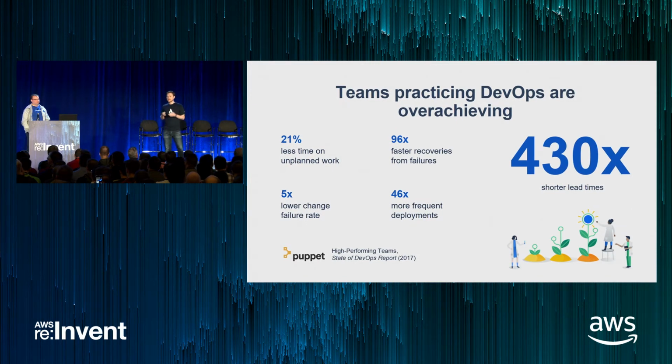Now, thankfully for all of us, especially everyone in this room, we're not the only ones seeing success with DevOps. So in case there's any doubt that it isn't making a difference, here's some stats that show that teams that have adopted DevOps and are seeing success with it are killing it. Just think where you and your company would be if you could deliver what your customers wanted 430 times faster. Or if you could recover from failure 96 times faster. It doesn't matter if you're on the dev team or an ops team, the ROI of this is incredible. It's worth the investment of your entire organization.